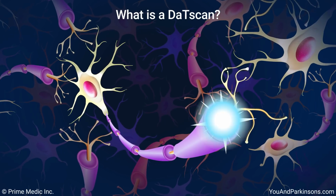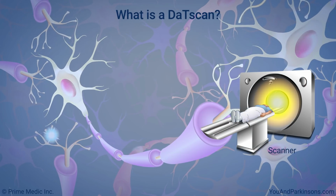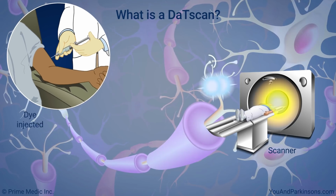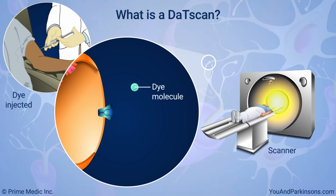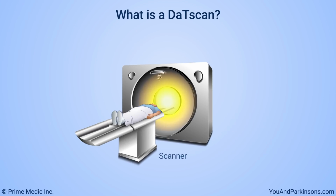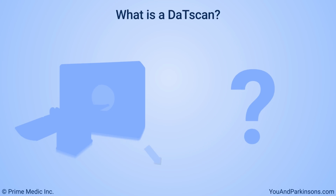Another imaging test is called a Datscan. A Datscan examines the integrity of the dopamine system by scanning the brain after injection of a dye through the vein and watching it bind to the neurons that secrete dopamine. Although a positive Datscan alone is not enough to diagnose Parkinson's because other diseases and conditions can produce a positive result, it can help support the clinical diagnosis.